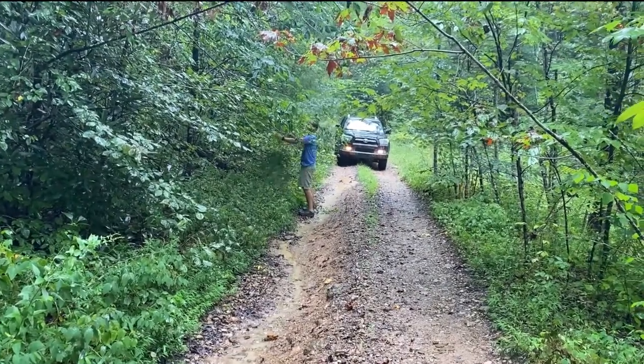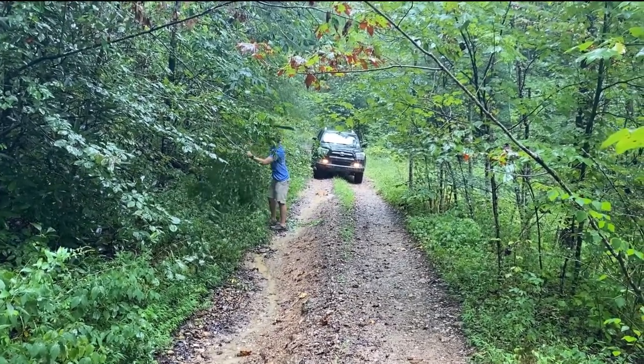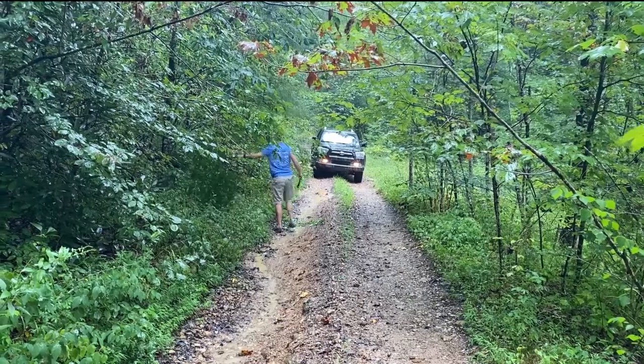This is not a very oft-used road, obviously. So it's got some branches sticking out, and Tyler's trying to save his paint job.